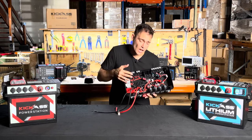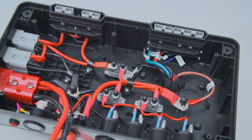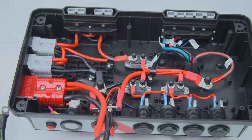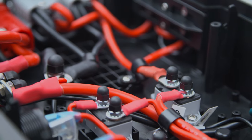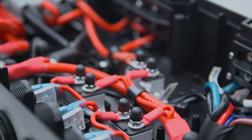KickAss is KickAss. You can see how heavy duty all the terminals are. Everything's not going to come off. You've got 3 automatic reset circuit breakers. The cable is heavy duty and quality and designed by our engineers. Do you want to buy quality or do you want to buy crap?